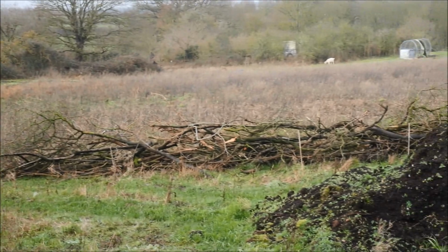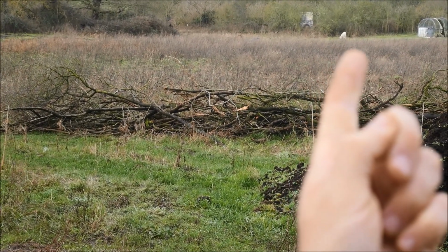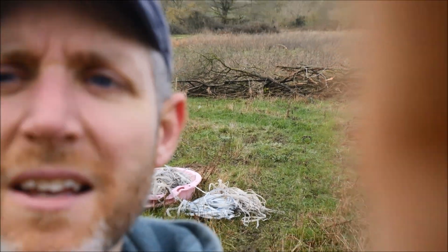By the way, the white blob in the distance, not this one, but this one, is Ulysses, who is out and about on his travels. Can we get him? There you go, you can just about see him. He's so naughty. But he needs to enjoy his freedom while he's got it, because soon I'm going to be putting up stock fencing around the caravan too.